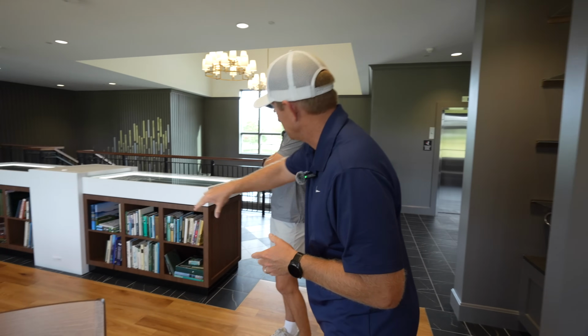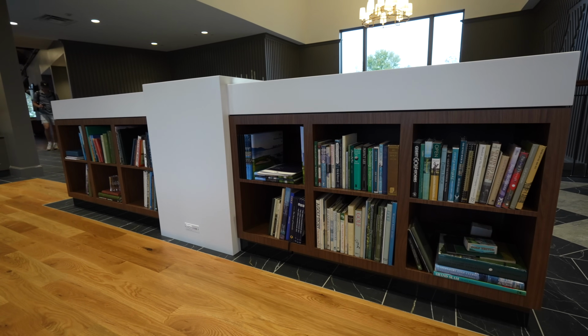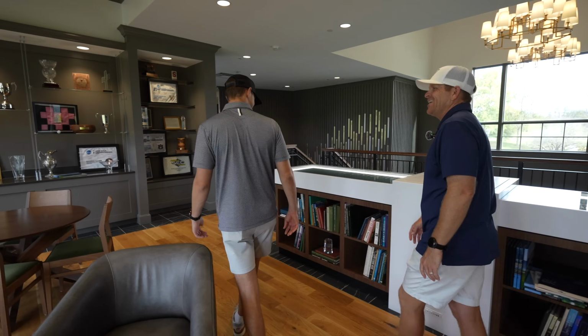And there are some books to add to your library if you need something to read. There we go. Now we're talking. I love it. Take a book. You've got to be reading. Right. I don't read enough, man.